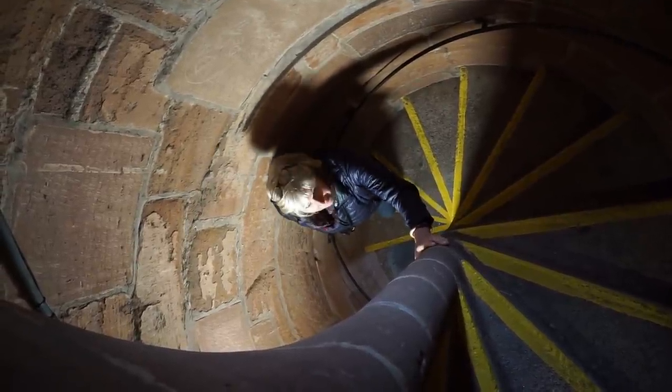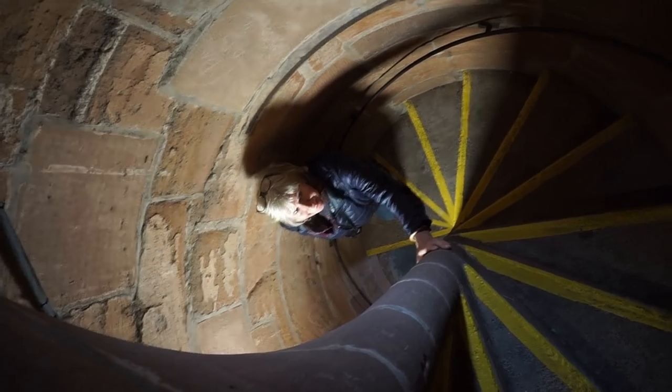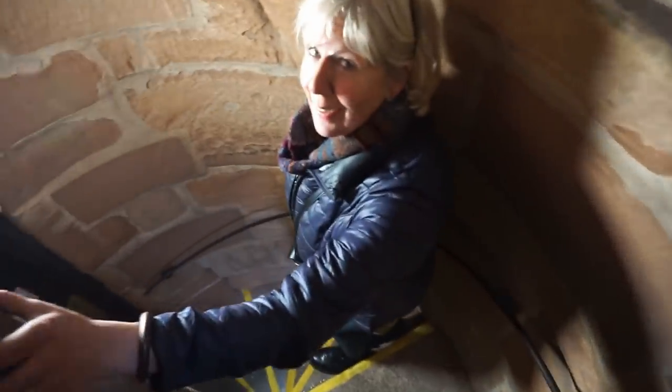Oi, oi. I've gone dizzy. I'm going around in circles. Sure, you're just going round and round, aren't you? Yeah. That's what a spiral staircase does.